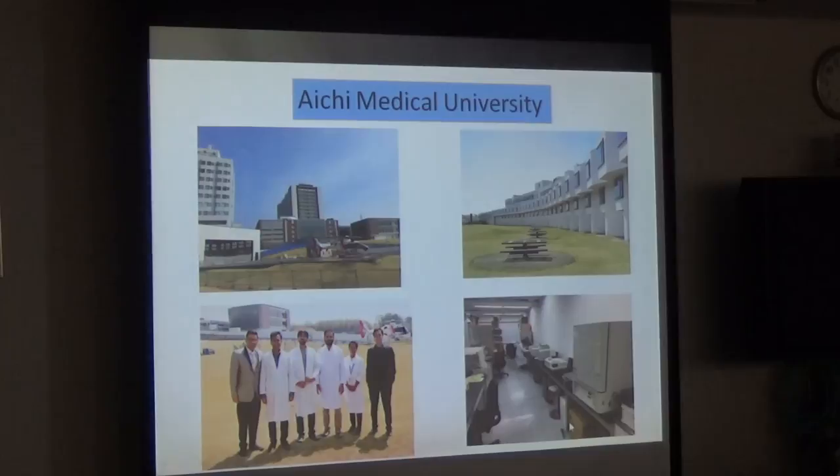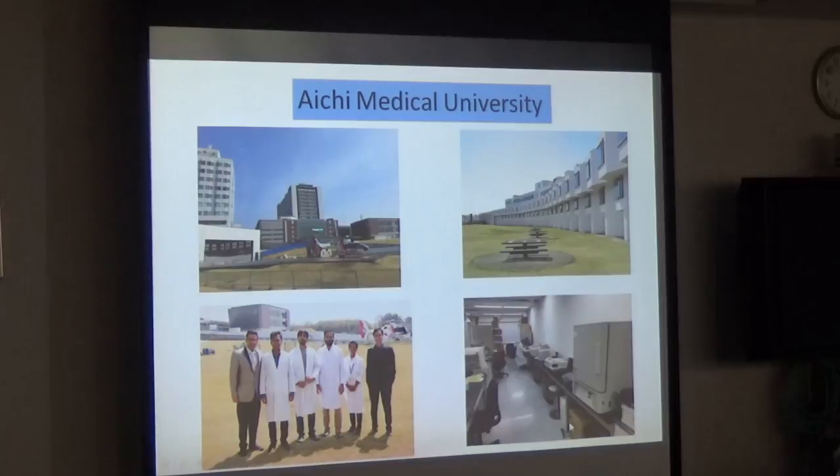This is the hospital, the main hospital building of IT Medical University. And this is the research building. And here I took some foreign fellows currently working in IT Medical University. And this is the research facilities. Now I am working there.